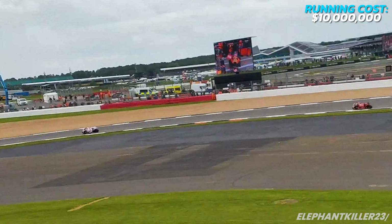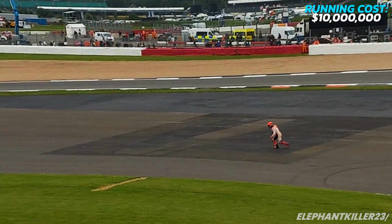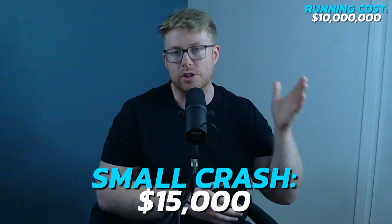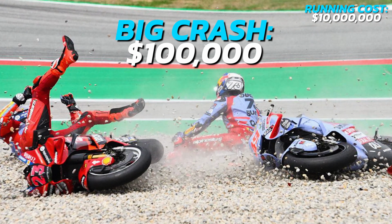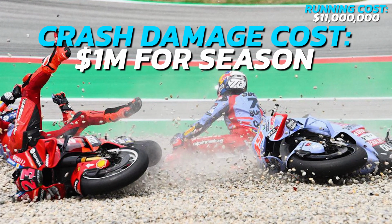And unfortunately, at some point during the season, it's all going to go wrong and someone is going to have an accident. It does happen, no harm done. A tiny drop at low speeds can still cost a MotoGP team $15,000. Remember, these are prototype bikes. You can't buy any of these parts off of the shelf. If a rider has a bigger accident, then you're looking at somewhere close to $100,000 as a repair bill. So let's add another $1 million for crash damage repairs.